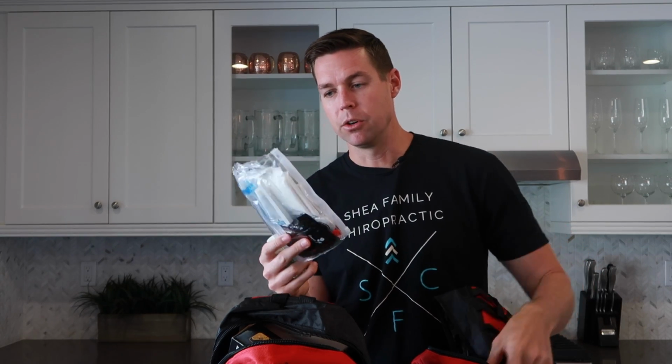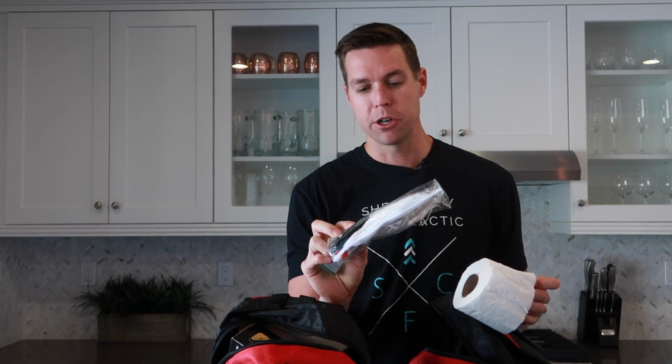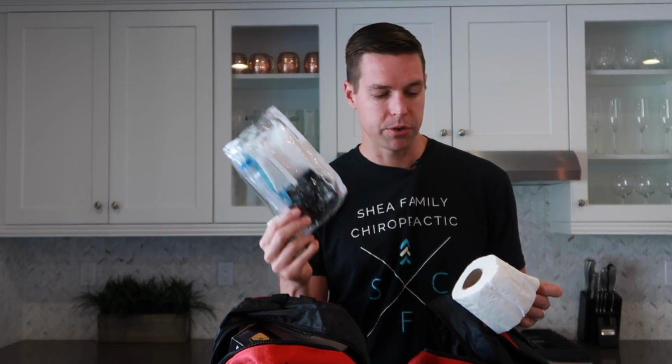There's hand sanitizer. There's a little kit for simple stuff like brushing your teeth and toiletry items. Toilet paper, might want that. So that's the main stuff that we've got from this bag.